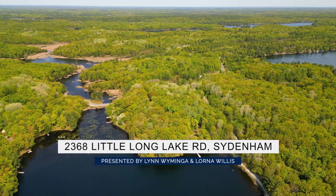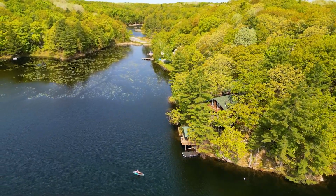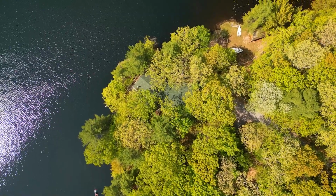Imagine waking up to this view every day of the year. Lynn, this property is spectacular. It's 4.5 acres with over 260 feet of shoreline, a sandy beach. It's just stunning. There's 2 outbuildings for storing all your toys. And the home is huge.